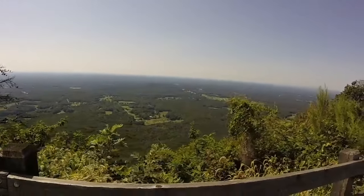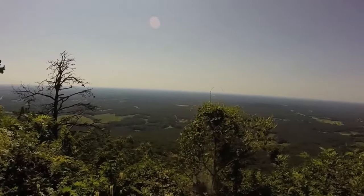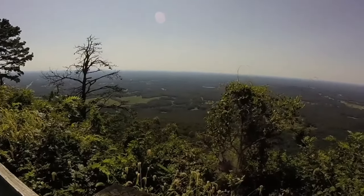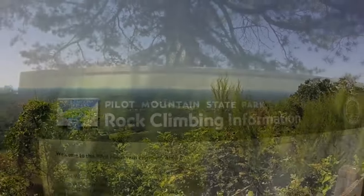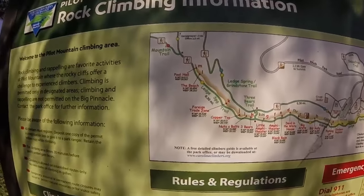It's a pretty view from here. It's very flat this direction. The other side of the mountain is very mountainous and hilly. It's the start of the mountain range. Should be interesting. Alright, Pilot Mountain State Park. This is very popular with rock climbers.